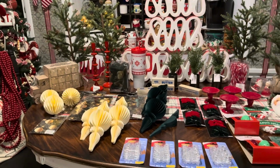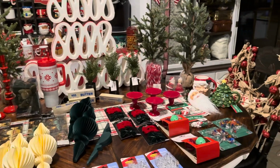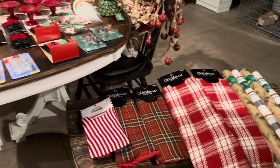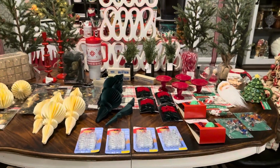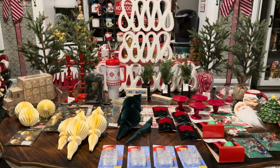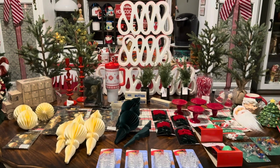Today I'm coming at you with a 90% off Hobby Lobby Christmas haul. We didn't anticipate stopping in there today. We were actually going thrifting and Alma was like, hey, do you want to just pop in and see what they got, if they have anything? Because it's 90% off and it was like the first day. And I was like, why not? Let's see what they got.